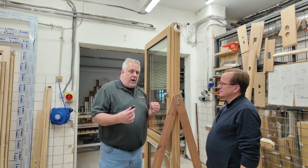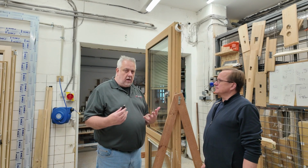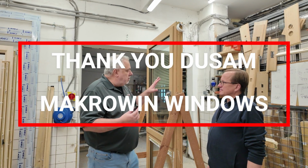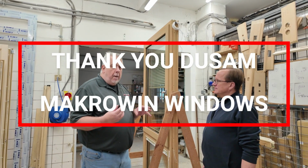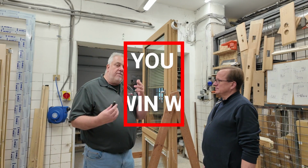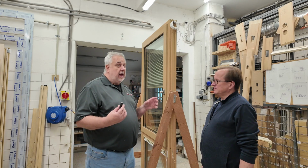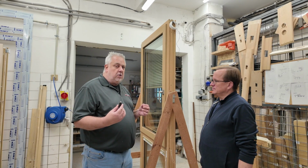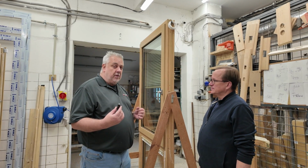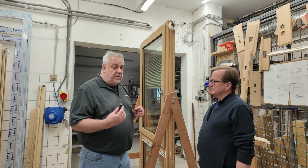So huge shout out to Dušan, not only for opening his doors and allowing us to come here, but acting on his conscience, right? Not only is he building the very best windows, but he's doing it in the very best possible way. Imagine if everybody in the building industry followed in his footsteps and used the example that Dušan sets here in building windows. Imagine what that building industry would look like if we all acted with exactly the same conscience he does.